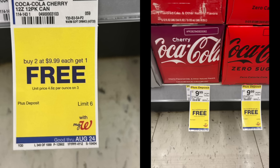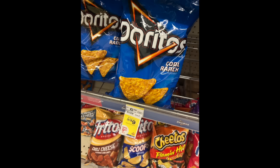With Labor Day right around the corner, there's lots of deals for different soft drinks and chips. Buy 2, get 1 free on the Coca-Cola products. That's a very good price point with a limit of up to 6. And then the Doritos and Ruffles, I believe, are 3 for $9, making each bag $3 a pop. So if you're having a big cookout for your Labor Day, time to stock up with all of your supplies over at Walgreens.